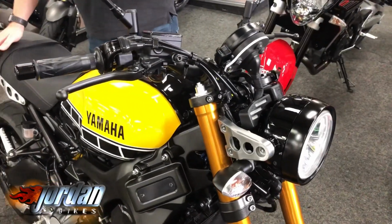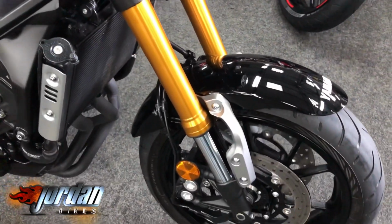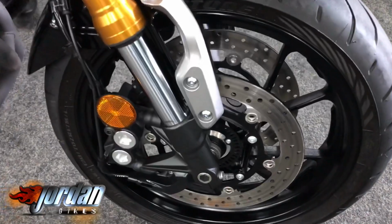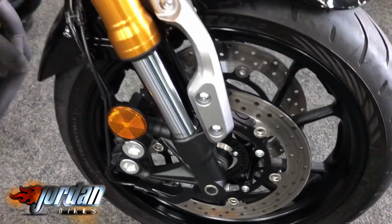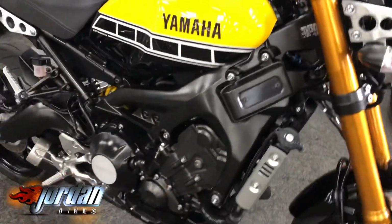They come with traction control, ABS, a funky digital dash, which I'll show you in a second. Nice little billet aluminium parts on the XSR, upside down forks. Same engine as an MT09, just a little bit different. I like these, I do. It's got engine protection down there, hasn't it? That's a nice added extra. It's a really nice little feature.